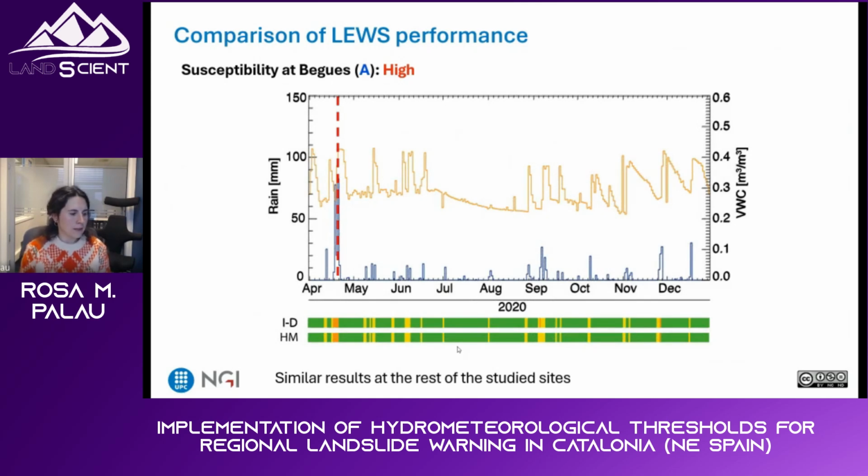But here is what we get when we run it with the hydrometeorological thresholds, and we see the warning time series using these hydrometeorological thresholds. And we see that we also could predict a landslide on that date, because the volumetric water conditions were also high. So here we have a true positive.